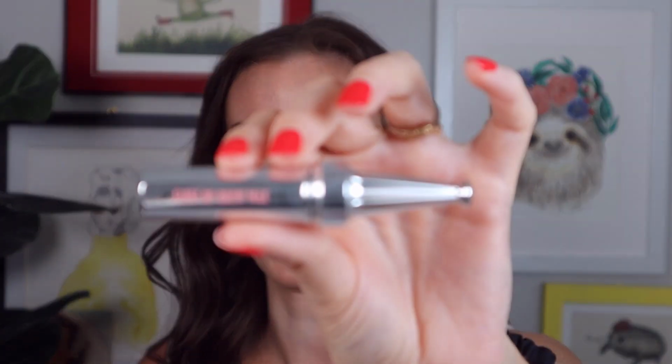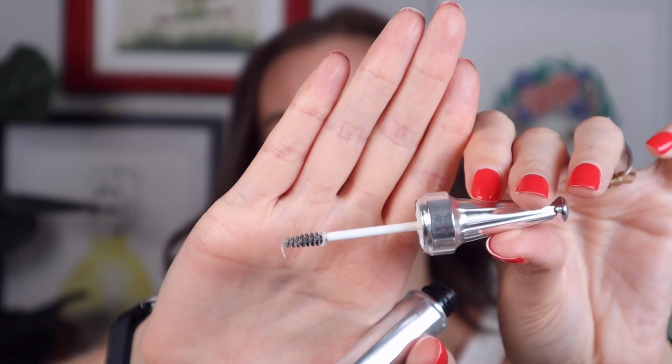Okay, so this is an interesting first favorite because this is the Benefit Fluff Up Brow Max. I got the travel size of this back maybe a year ago. And for a long time, I definitely didn't like it. This is what the wand looks like. I actually think the travel size is the best.